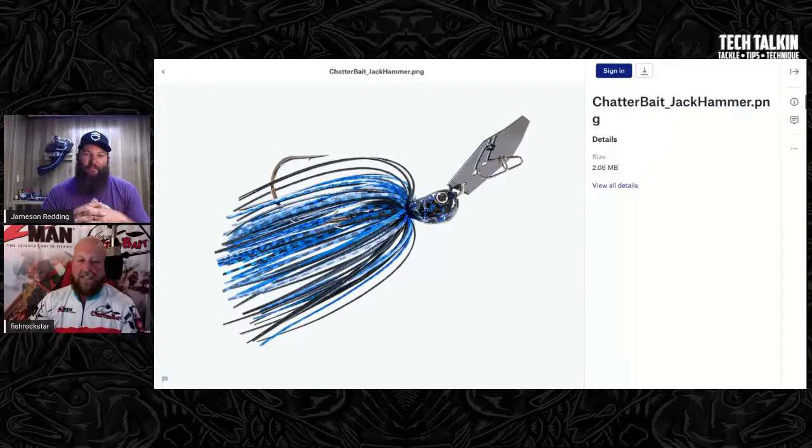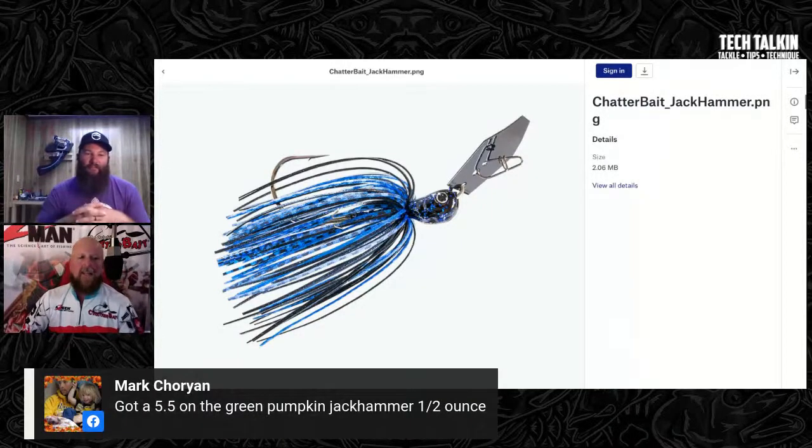You can see the 2 wire trailer keepers on there. The hook that's on the jackhammer is a Gamakatsu flipping hook. You can see the elaborate head designs that they put on these things, the paint jobs, the 3D eyes. You can also see that blade, and here's the differences. This is a different blade. It's an actual heavier blade than what's on some of the other chatterbaits, which is another reason why it has a different vibration and a different action, because the blade is actually heavier, and that does make a difference. And then you can see the line tie is the Decoy egg snap.